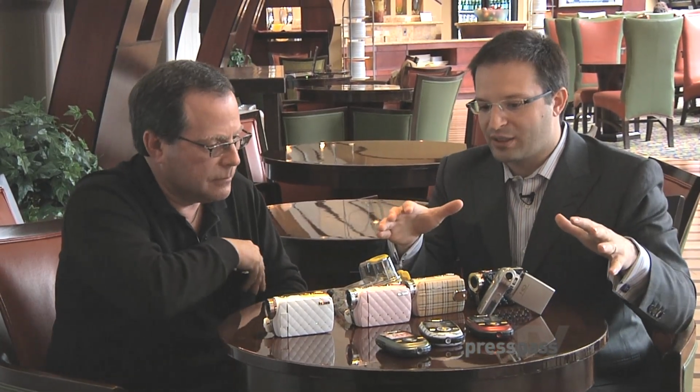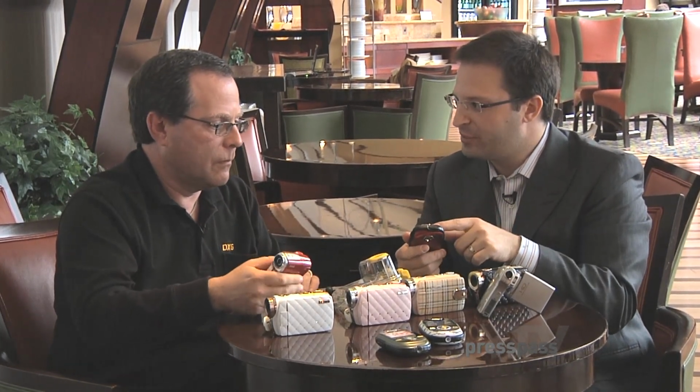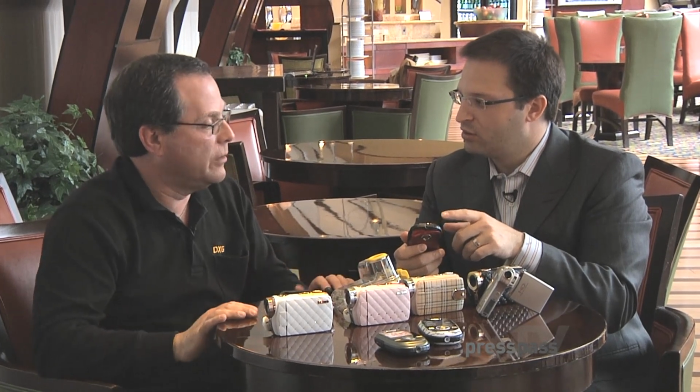What's the vision for the company moving forward? I mean, these are all great products. You can store MP3s on this. Can you actually store movies on it and watch your movies back? Yeah, as long as it's in an H.264 format.